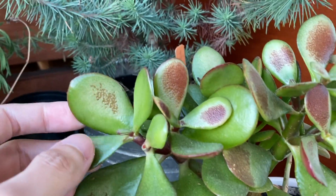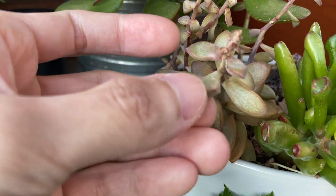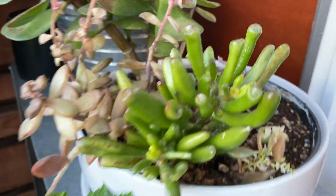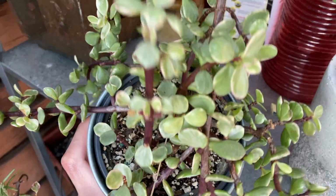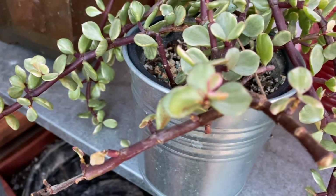And this one over here, you can see the leaves are turning kind of red from the sun. And this one looks like it's adjusting pretty well. That one is dead, so I cut it off. The elephant fruit plant is doing well. You can see the leaves are still around. It's not dropping any leaves anymore. And some new growths, I think.